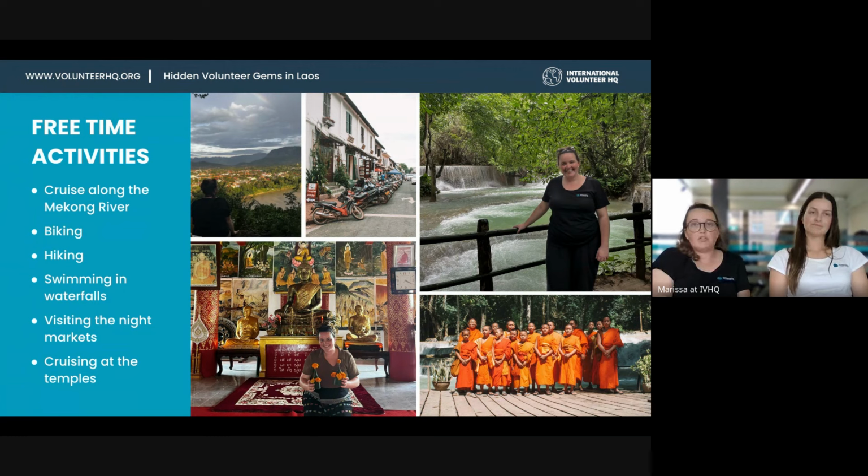Hikes, because you're in the mountains, there are so many hikes to do. So volunteers do those on the weekends. There are plenty of waterfalls to explore. Crystal clear water, super nice and refreshing.